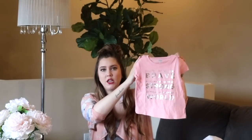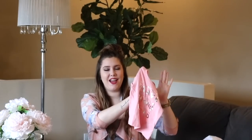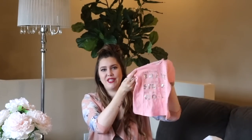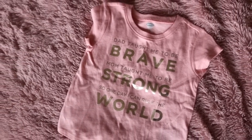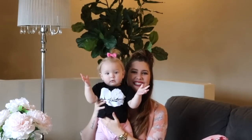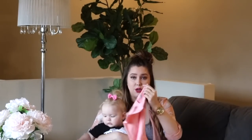But, oh, this shirt is really cute. This is just a sleeveless pink shirt. And I loved what it said. Me and my mom were dying in the store because they had so many cute t-shirts right now that have really sweet sayings. And I knew James would love this one. This one says, "Dad taught me to be brave. Mom taught me to be strong. So one day I can rule the world." And I love that. I think it's so sweet. Oh, Kenzie. No. Say hello. I think all of their baby t-shirts right now are $5, so I think that's a really good deal.